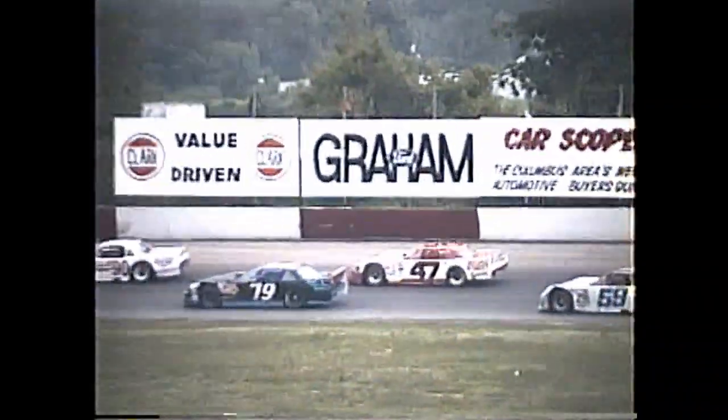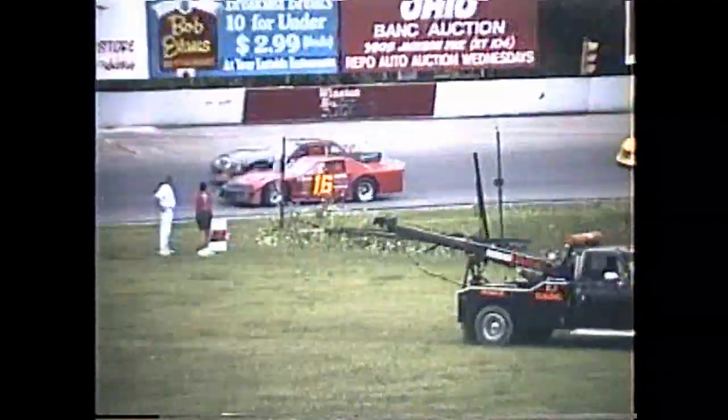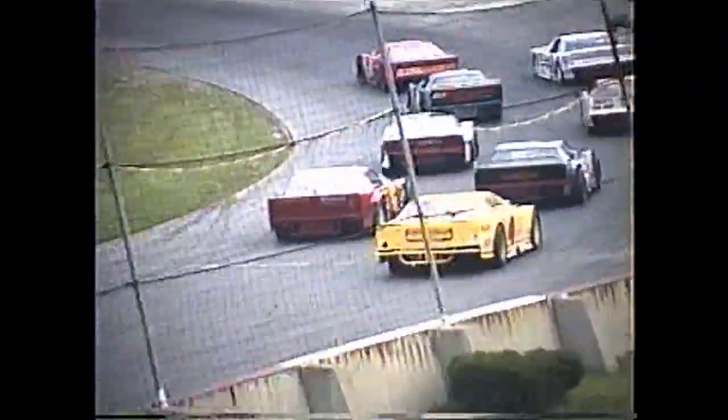On the pole in car number 8 from Harveysburg, Ohio, it's Jerry Johns. Beside him in car number 90, Ron Priebus. The second row out of the Dayton area, Cal Bush in 79, that racing cardiologist. And alongside in 47, Larry Harris. In the third row, Burgess White in car 59. And beside him in 39, Randy Maynard Jr. Then comes car 16, Mike Simpson. Car number 4, Mike Penny. And car 0, Cecil Jenkins.